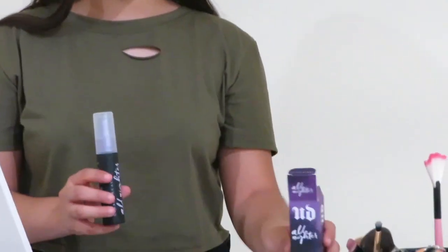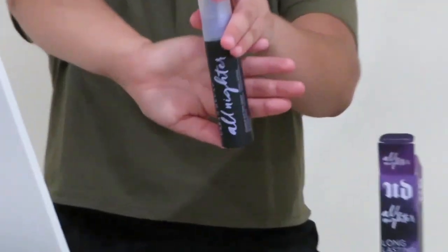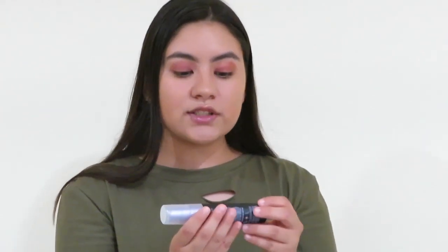So now this is another product I got from Sephora. It's the long lasting makeup setting spray. I got the travel size because the regular one is so expensive and I wanted to give it a try. So this is the Urban Decay All Nighter. So let me apply it. Oh my god.